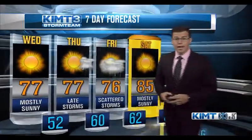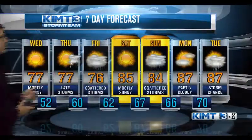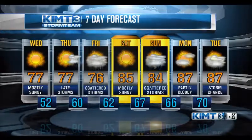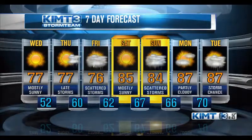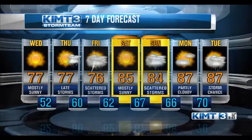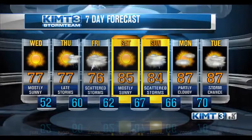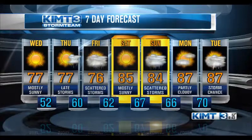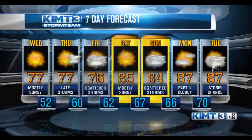Here's the 7-day forecast where the weekend is always in view. Saturday, mostly sunny with heat back with us, and that's going to lead to even more storm chances on Sunday. Then going into next week, mid to upper 80s, so the heat really stays with us past the weekend. Going to next week, even more storm chances as we get into Tuesday. So enjoy the lower humidity, more comfortable temperatures as we go into today and tomorrow, because next week the heat is back.